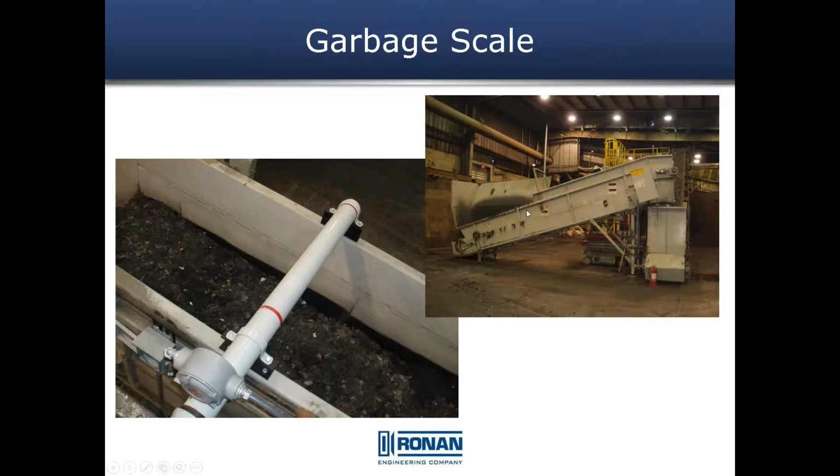This is a garbage system. This is also a great illustration of mounting on an incline. And as you can see, there's not a whole lot of room for it, so we only need about 6 inches of room to put it in widthwise.